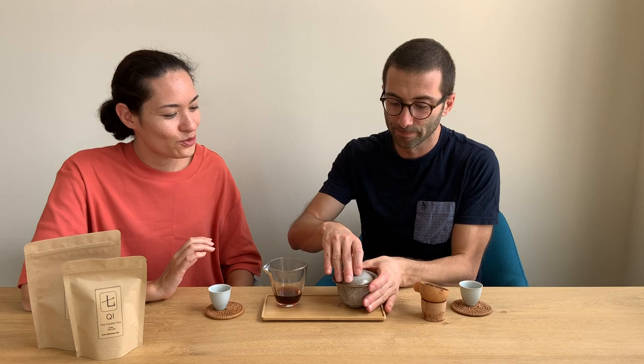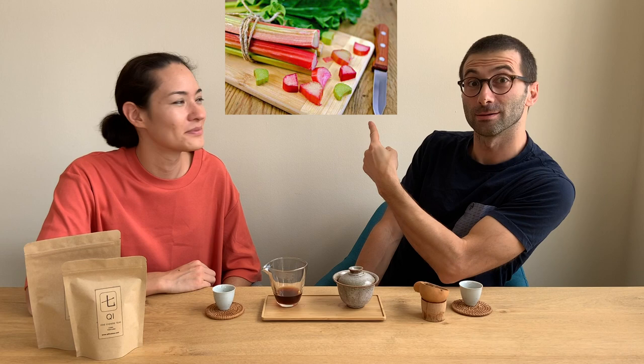So you don't have these camphor notes or these things. No, it's actually clean. It's a very clean tea. Very smooth. Very smooth. Very clean. And now that you say rhubarb, is that the right word in English? Rhubarb in German. I don't even know the Italian word. I'm not sure. But we will put the picture here so that you know what we are talking about.